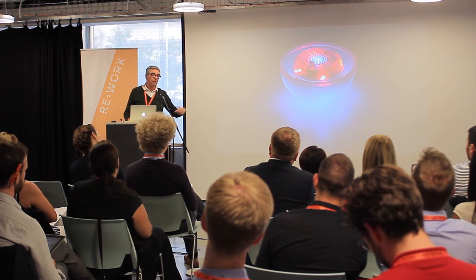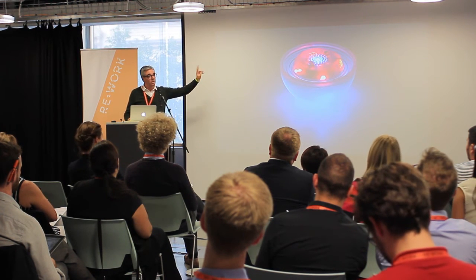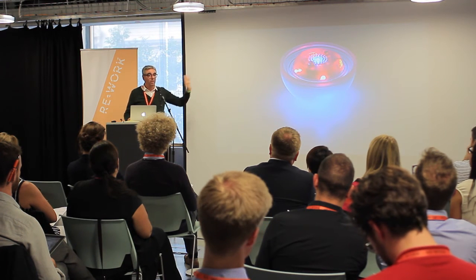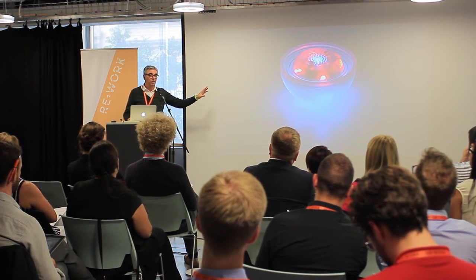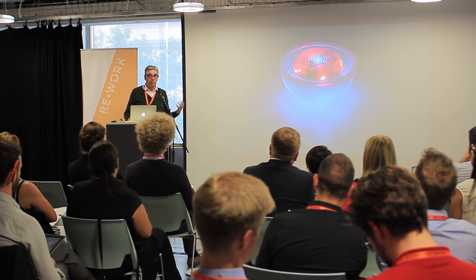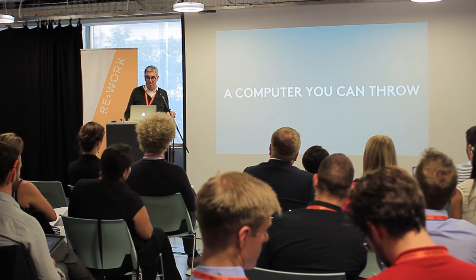So we now start to think of Hackaball almost as a platform rather than a product, because that computer with its LEDs and its sensors that sits in the middle of the ball could be in any kind of object. It doesn't have to be a ball. Hackaball is much more a little communication tool that, as I say, embodies some rules. It is a computer that you can throw.